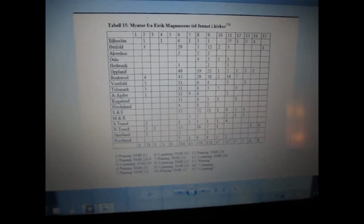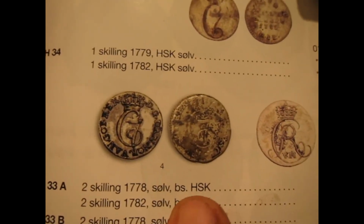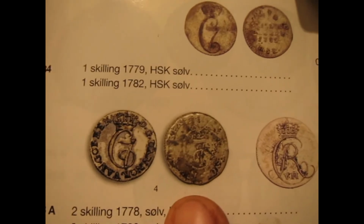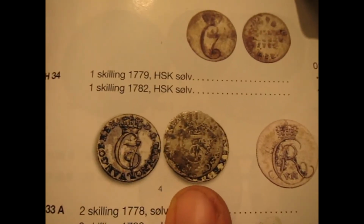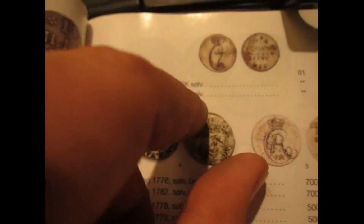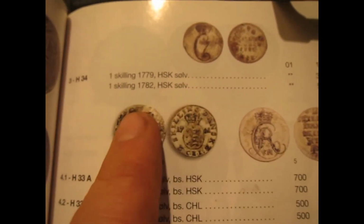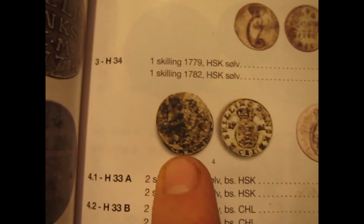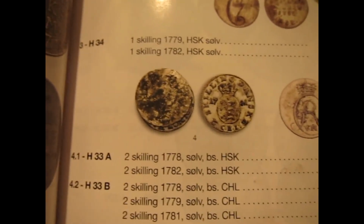Let's turn to today's little coin find. And as I suspected in the field, we have a Christian. This is the coin. This is not the book. Christian the VII, 2 shilling, minted in Denmark. I can't get a date. The date is supposed to be here, but that's all mushy. I can get it later, but this is not a significant find at all.